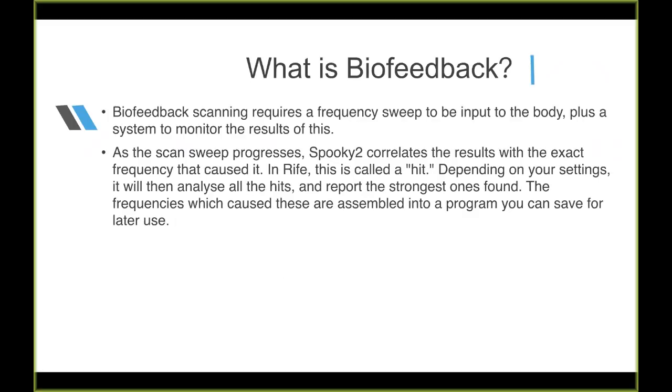After the biofeedback has taken place, Spooky will analyze all of these hits, and it will report the strongest ones that were found. The frequencies which caused those hits can then be put into a program, and you can run the program later for treatments.